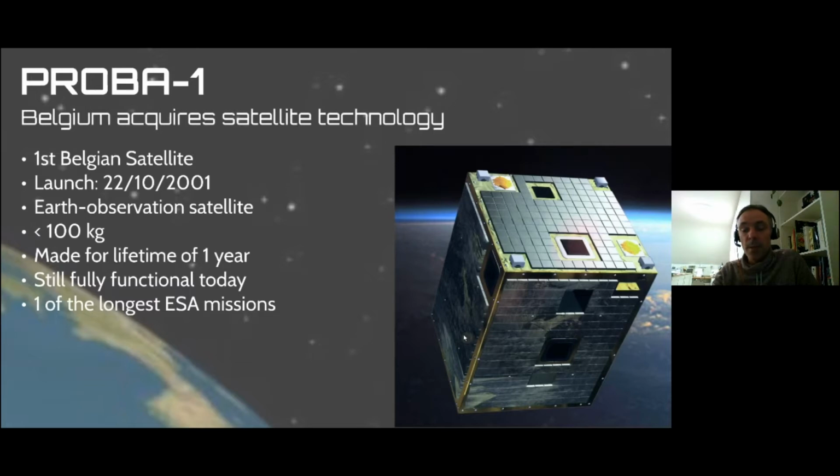So everybody is extremely happy that even today, after more than 21 years, the satellite is actually still in orbit and still performing very well. Of course, technology has evolved, so our cameras are getting a bit old, and the memory is completely not comparable to modern day memories, but it's still fully operational.